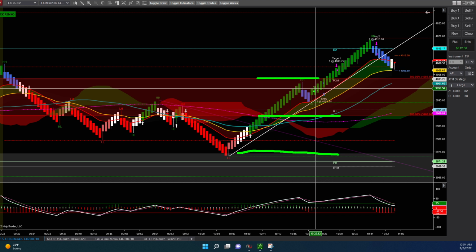So I took it a little bit anticipated of the move right here, and then the first target for 20 ticks was up here. Okay, so that is the first target, and then the second contract was sold at this stop right there. Okay, so the total, as you see here, is $812 for today, and I'm going to just leave it there.